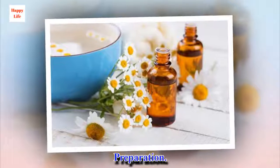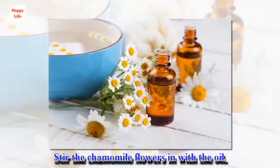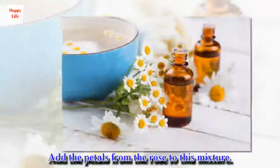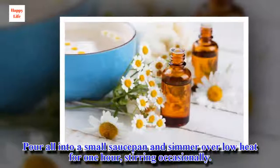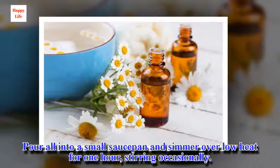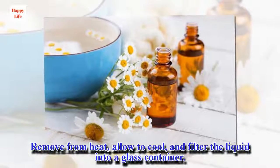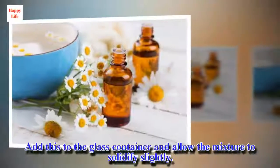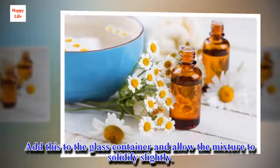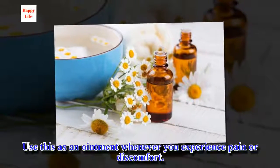Preparation: stir the chamomile flowers in with the oil. Add the petals from the rose to this mixture. Pour all into a small saucepan and simmer over low heat for 1 hour, stirring occasionally. Remove from heat, allow to cool, and filter the liquid into a glass container. In a separate pan, melt the beeswax and lanolin. Add this to the glass container and allow the mixture to solidify slightly. Use this as an ointment whenever you experience pain or discomfort.